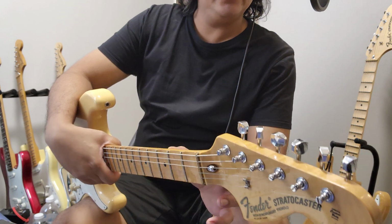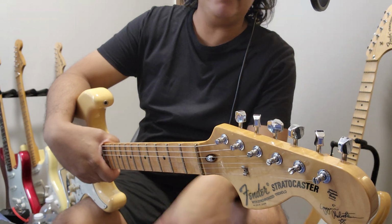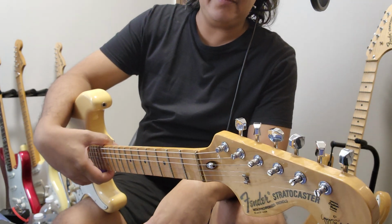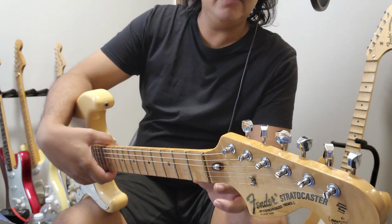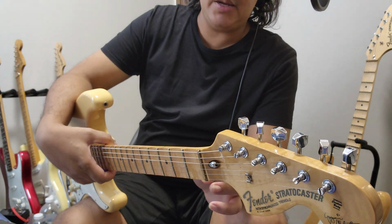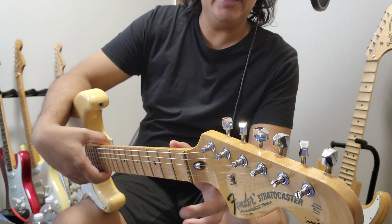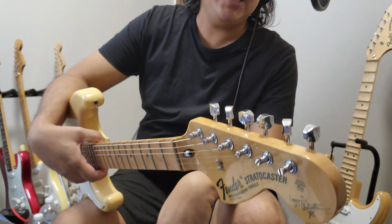Because I remember 2 years ago I was still trying to age this by putting it under the sun, and it just didn't work. It's just really time. And also I don't know what kind of paint they use in Fender Japan, but after a while it's like nitrocellulose. It's not nitrocellulose, but after a while it just aged like this.